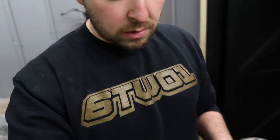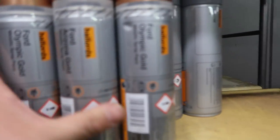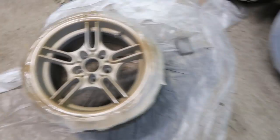So yeah, I'm gonna now lay down a first gold layer on this. So I think we're gonna go for, which were the three that I was gonna lay down as base coats? The Nissan gold is gonna be the final gold. So these, they all look basically the same anyway, look. So we've got the Ford golds and then the Nissan golds. So at least we've got some JDM on my BMW.